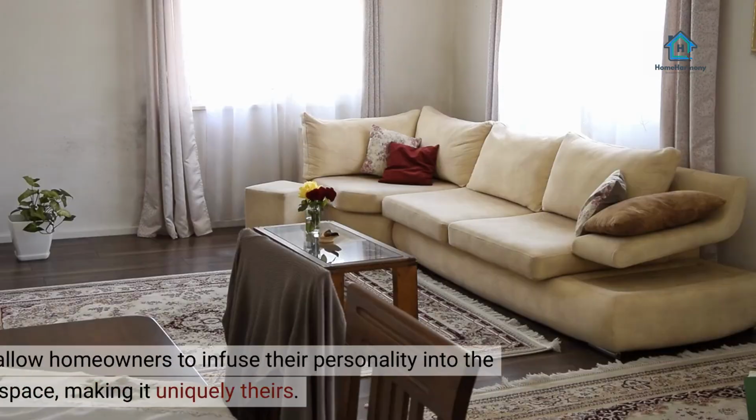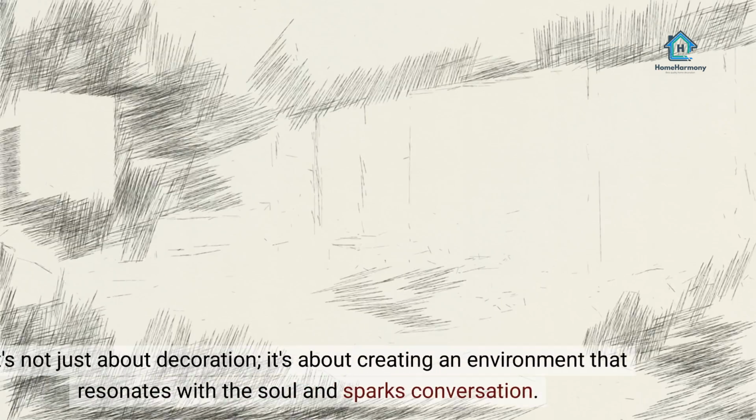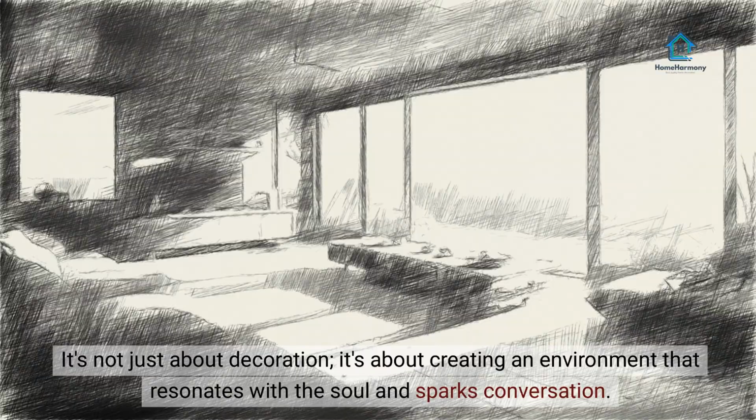arrangements. Art transformations allow homeowners to infuse their personality into the space, making it uniquely theirs. It's not just about decoration, it's about creating an environment that resonates with the soul and sparks conversation.